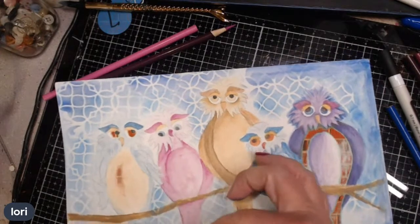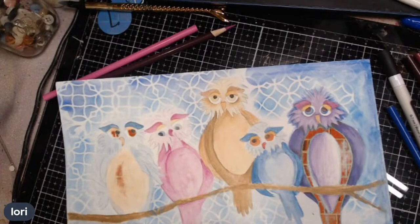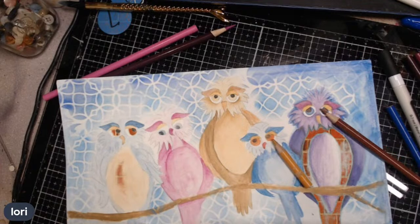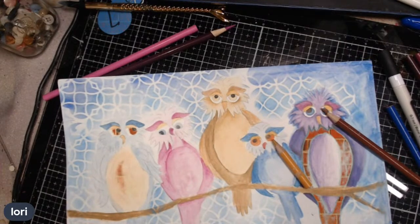For those eyelids, and then we'll just doodle. Oh boy, this is sad looking. Look at that poor little guy. See, there's some colors I just use so much. This is sienna brown. I use that quite a bit.